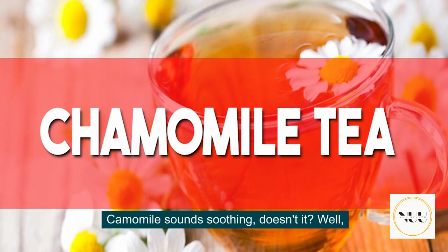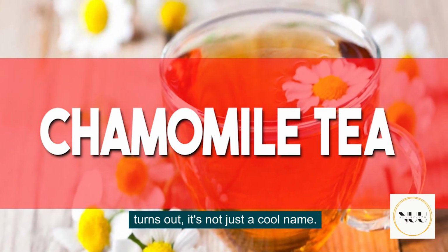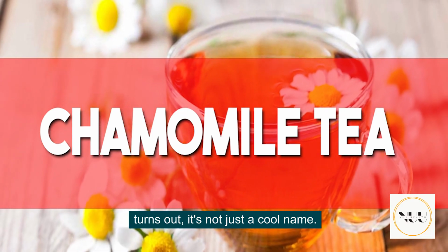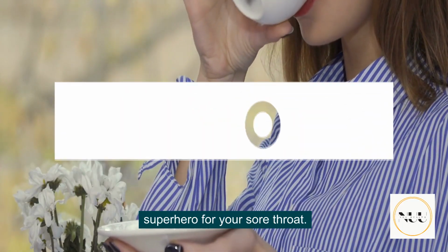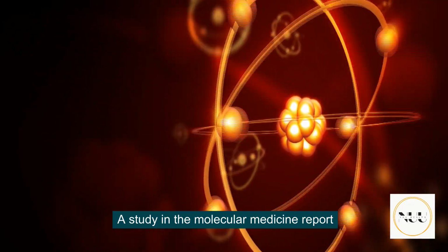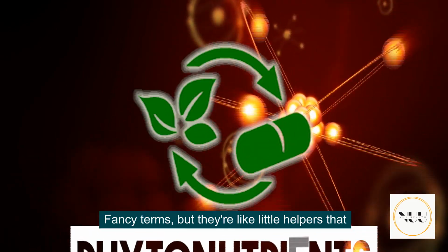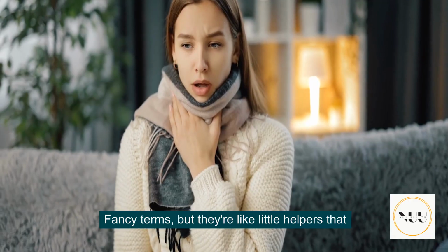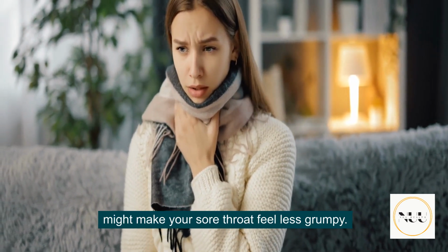Chamomile tea. Chamomile sounds soothing, doesn't it? Well, turns out, it's not just a cool name. There's some smart research saying that chamomile tea is like a superhero for your sore throat. A study in the Molecular Medicine Report claimed that chamomile has these things called phytonutrients. Fancy terms, but they're like little helpers that might make your sore throat feel less grumpy.